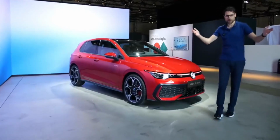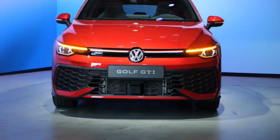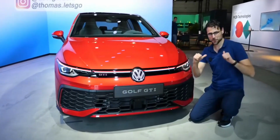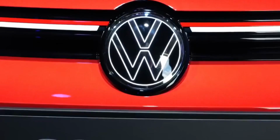Let's take a tour together of the updated VW Golf GTI. So the facelift for the Golf family, of course also for this famous sporty version. And we start here directly at the front with a good feeling in 4K, full screen, full length. Let's go with the illuminated VW logo.